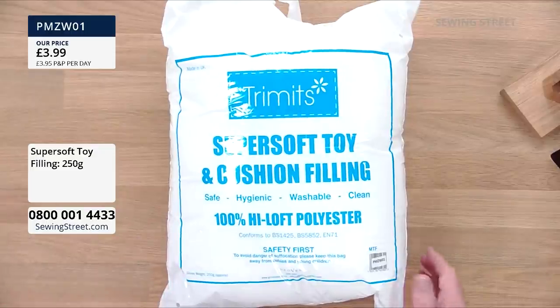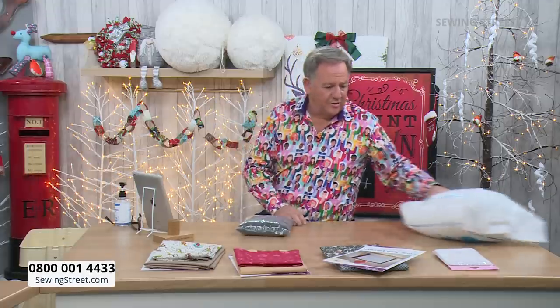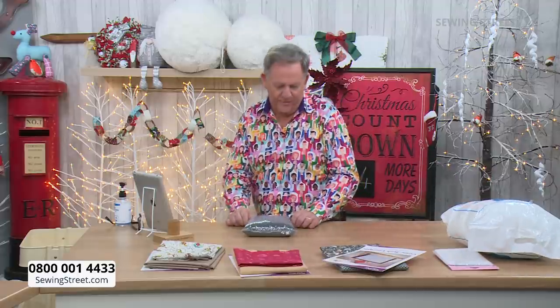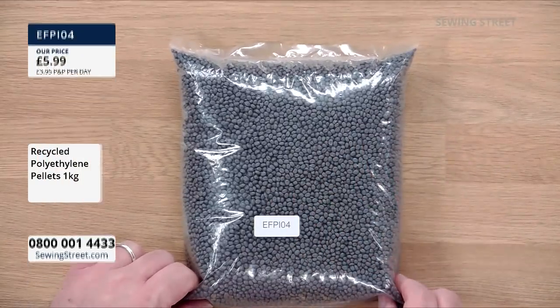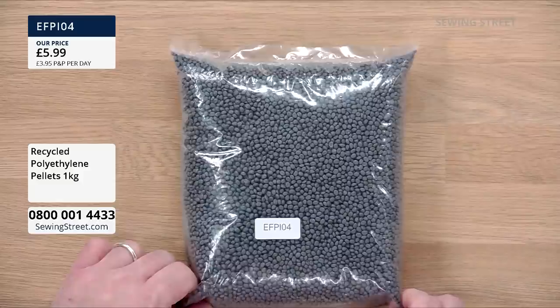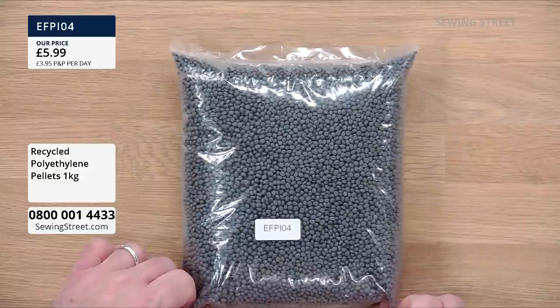$3.99. And then last but not least, I've got these. Now, these are not included. Dawn hasn't used these in hers, but Hannah thought it'd be a good idea to weight it down. If you want to weight it down, please make a pouch to put them in inside. $5.99. You get a kilo. They are recycled polyethylene pellets. 1 kilo.